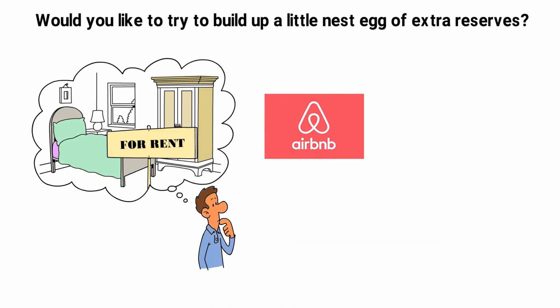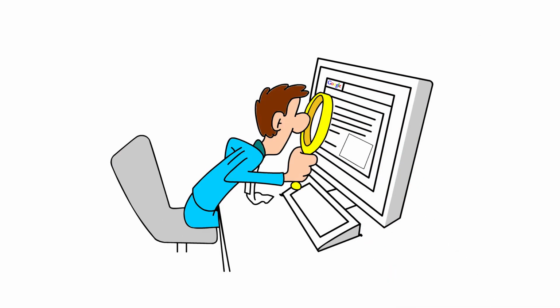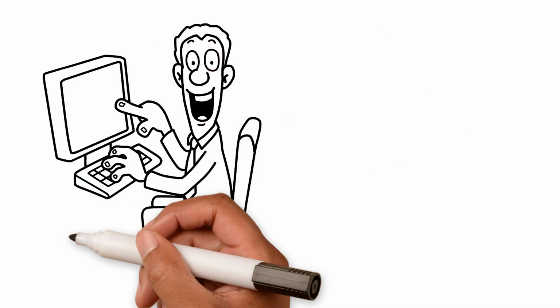Maybe you've thought about renting out a room on Airbnb to boost your bank balance. Today's Ask Shaf is going to take a closer look at the pros and cons of doing just that.